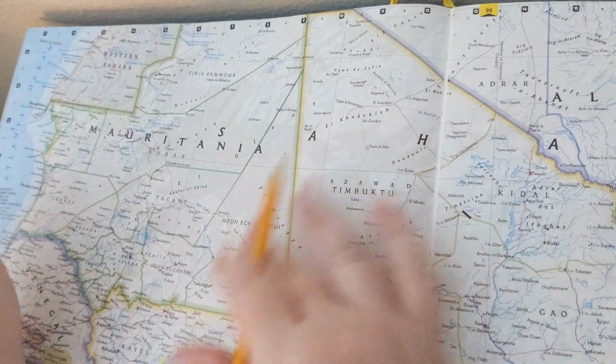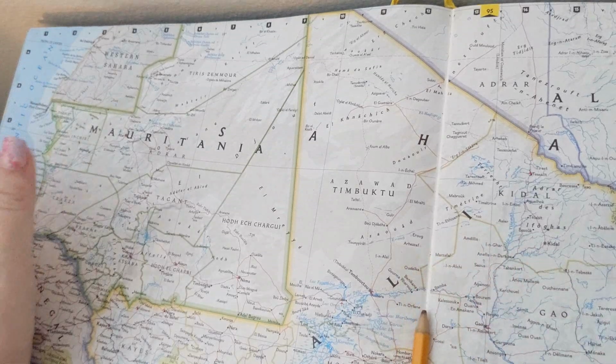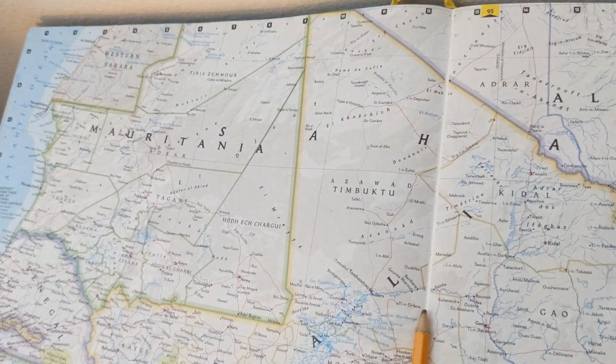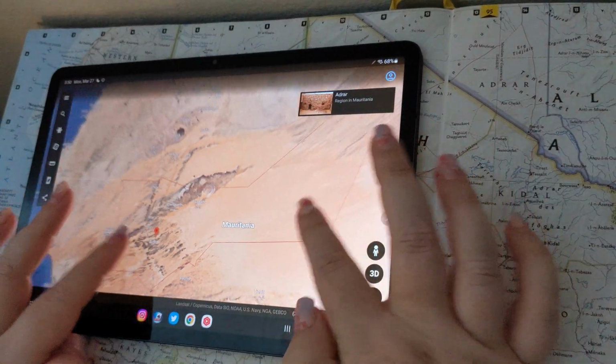And that's pretty much all that I want to cover in the history section. Let me pull up Google Earth because there is something I do want to show you if you have not seen this area of Mauritania before. Alright, so there's something really neat. You might be able to spot it from here, but we're going to visit it last.